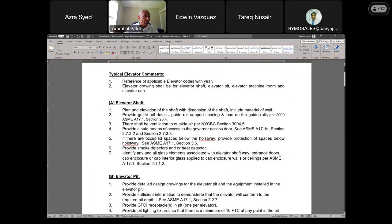Some of the most common items that we encounter during our review are essentially what is outlined in the review requirements that I previously shared with you. In addition to that, this document outlines in greater detail the commonly cited comments. Since this document will be shared with everyone after the presentation, I won't go into detail. However, I will touch upon a few high-level items.